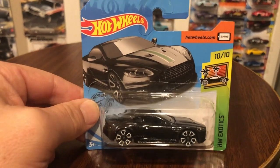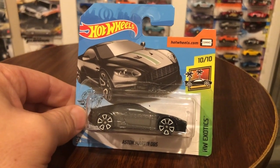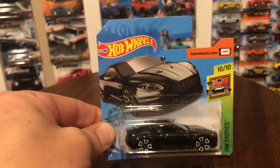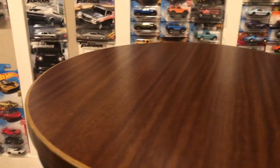It looks good. It's not as ugly as the one that came out in 2021, the art car that was yellow with the patchies. This one right here. But it's an Aston Martin. It's going to go on the wall, and it's a short card, so it's pretty awesome.